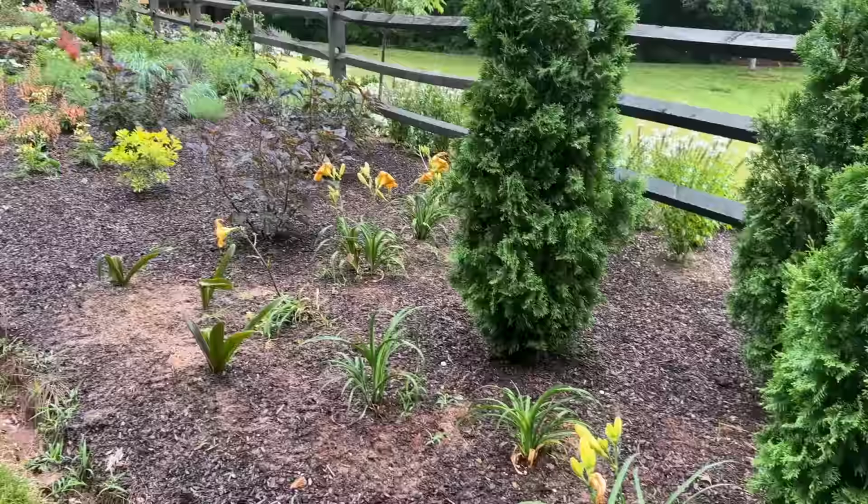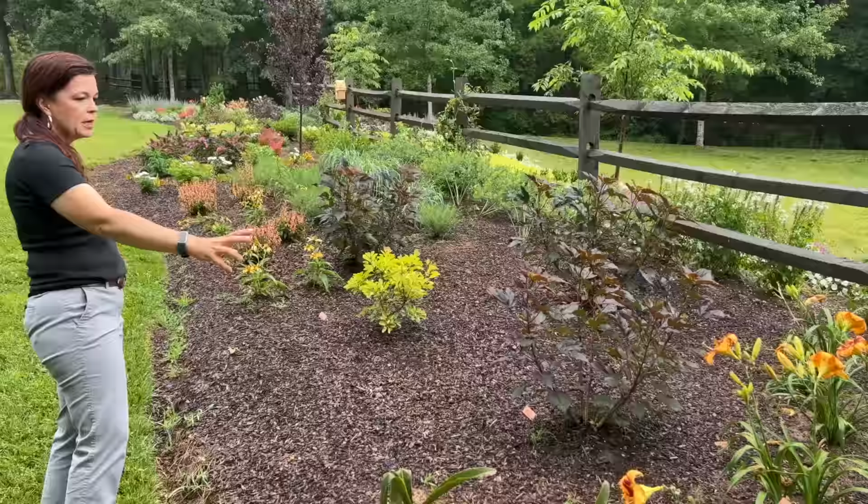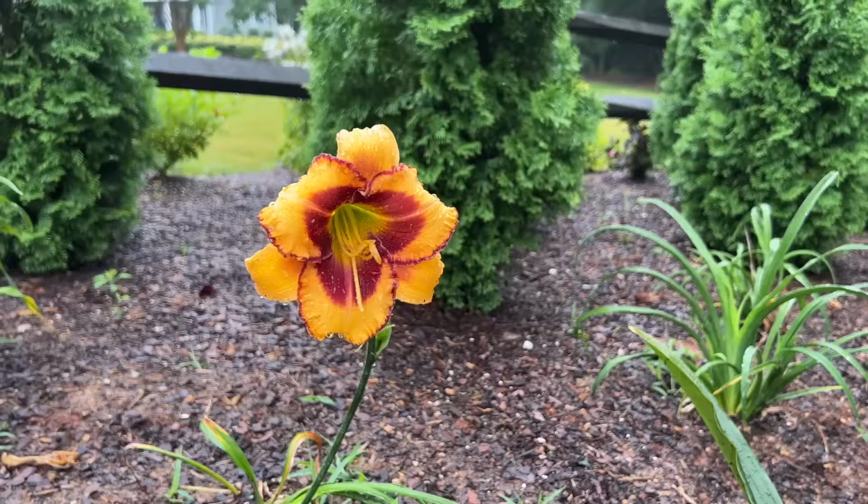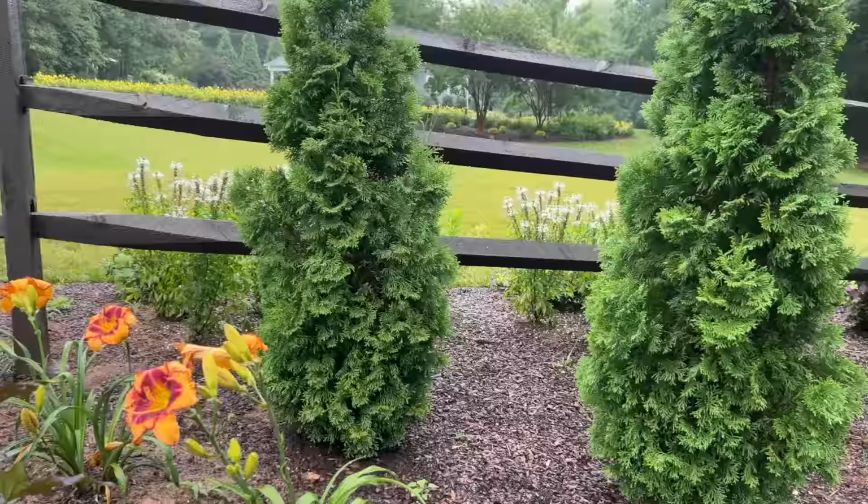The daylilies, this is Blazing Glory. Nice yellow with kind of a burgundy pink center in it. So we have swooshes and swipes of those. Just everything in here, perennials, we want an explosion of color. But remember, this space has not been here for a year. So all of this is brand new.